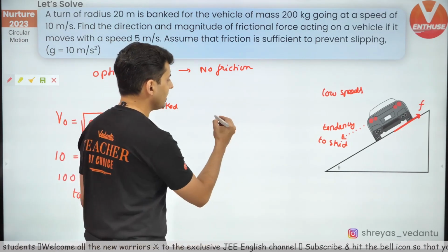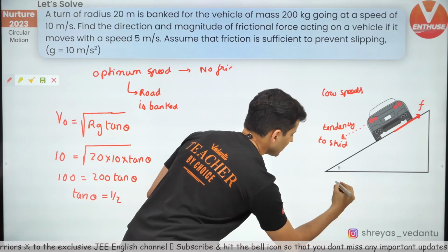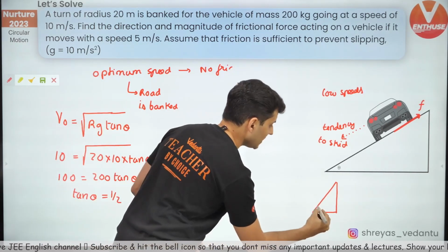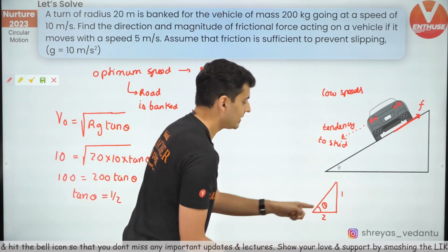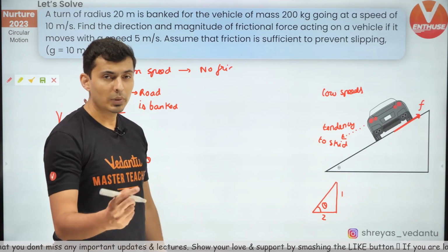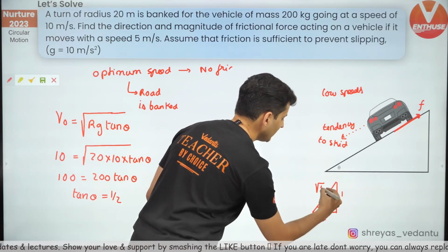So that also means one more thing. If I draw a right angle triangle like this, maybe I'll just draw it over here. I'll keep it aside because I think I might need sine theta and cos theta later on. So I'll put theta over here. This says tan theta is half, so opposite by adjacent is half. If this is 1, this is 2, how much will be the hypotenuse? Quickly use Pythagoras. 1 square plus 2 square, that's 5. So this hypotenuse will be root 5.